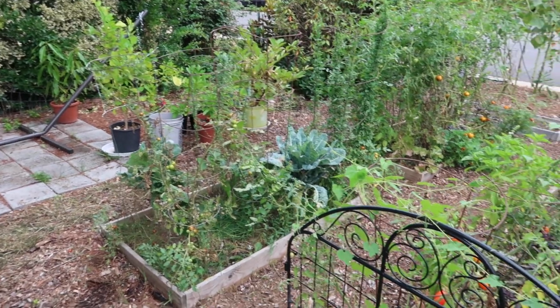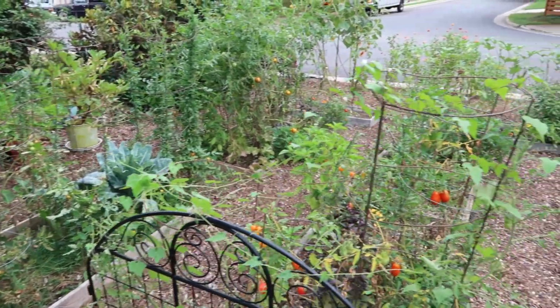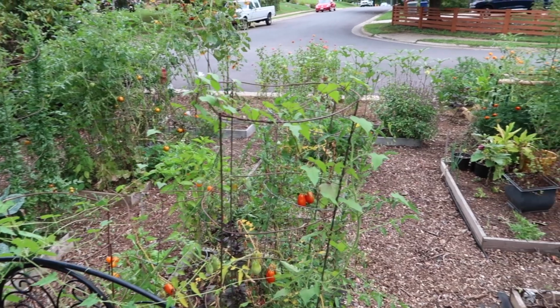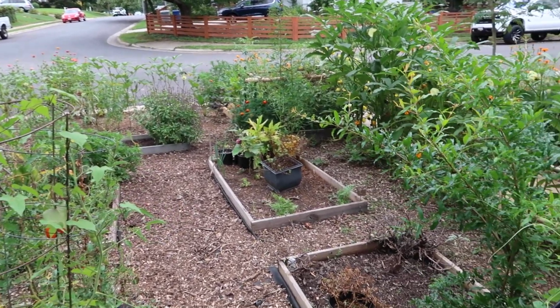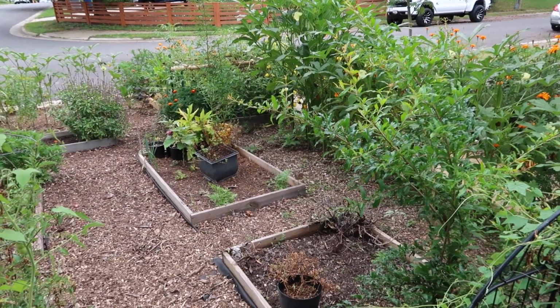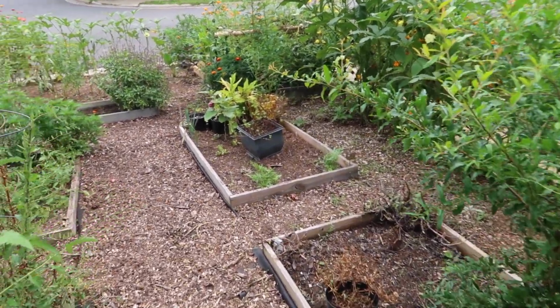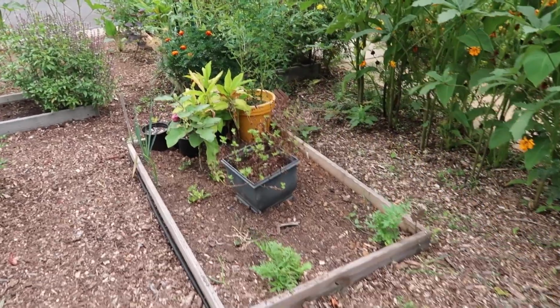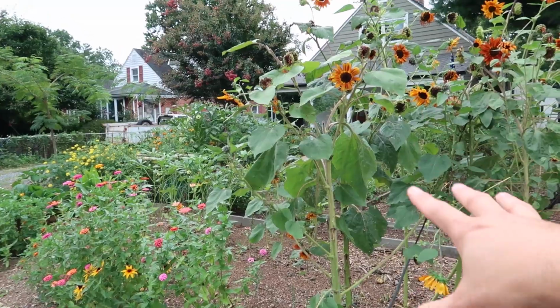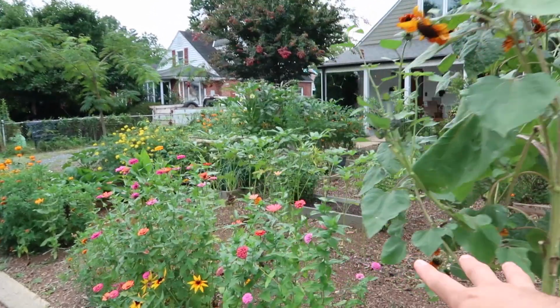The front lawn garden is doing quite alright. It produced a ton of tomatoes, a ton of okra, and right now I'm starting to clean it out and putting in a little bit of space so that I can put in some broccolis, some spinach, and maybe a few lettuces as well. Yesterday I dug out all of the weeds that were in here.